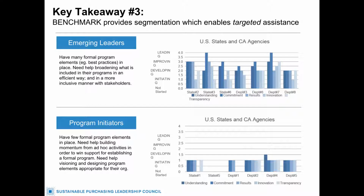Our emerging leaders are basically states and departments that have some areas where they're doing really well. They are very capable of serving as an example to others. And they understand the effectiveness, the efficiency, the business benefits of approaching sustainable purchasing strategically through a program view. So they don't need as much help standing that business case up. What they really need help with is broadening what's included in their programs. Maybe they're really strong on greenhouse gas emissions, but on supplier engagement and supplier development, they need some help. And maybe private industry is a great way to help them, where private industry is doing a lot of great work on the supplier engagement side.